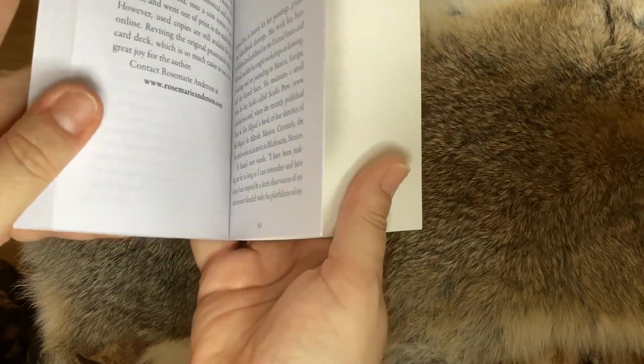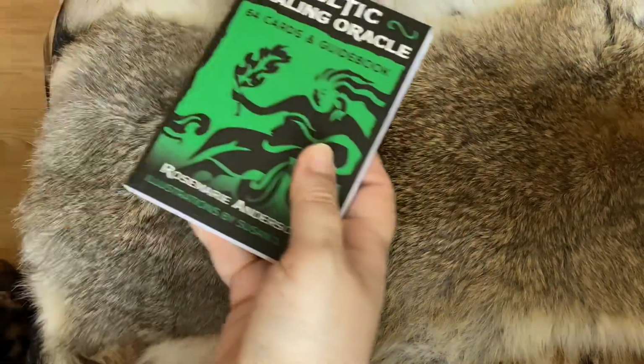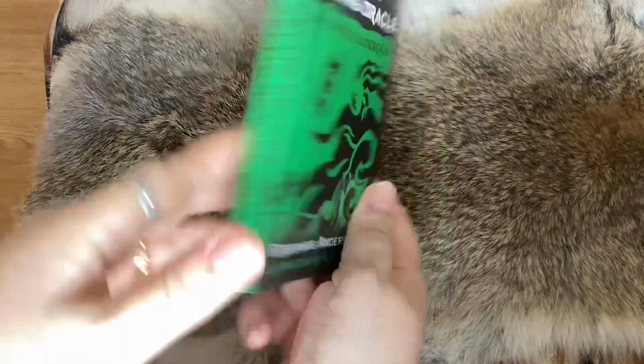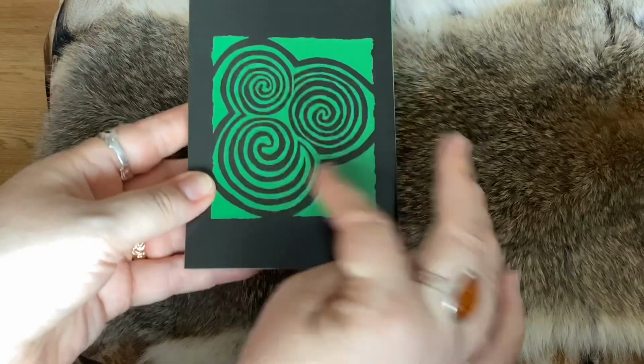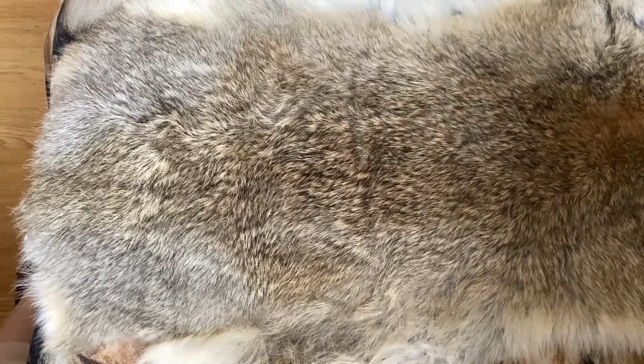So it's like a 64 page book, so a nice little book. I love this spiral design on the back too. So that's the book, and now we will have a look at the cards. Now obviously they're oracle sized, so they're quite large cards.